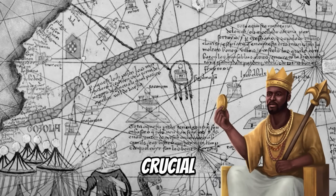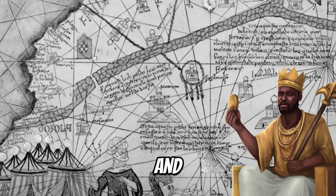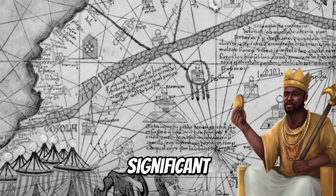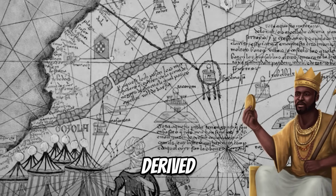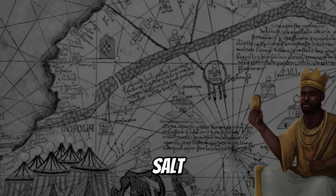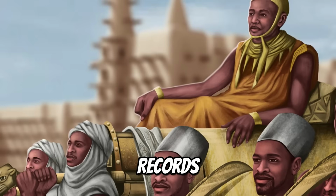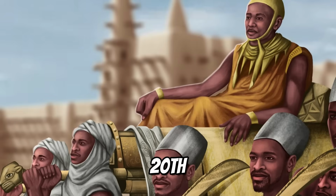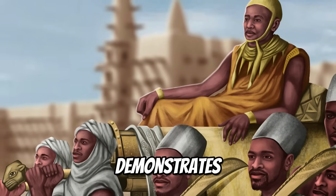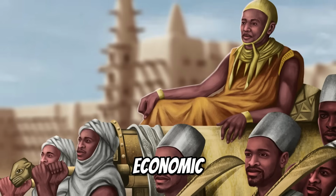African currencies played crucial roles in state formation and political development. Control over currency production and exchange provided rulers with significant economic leverage. The Ghana Empire's dominance over trans-Saharan trade routes derived partly from its control over gold production and salt distribution networks. Tax collection systems incorporated traditional currencies alongside newer forms. Ethiopian records show Amol salt bars comprising substantial portions of state revenue well into the 20th century. This integration demonstrates how traditional monetary systems adapted to changing political structures while maintaining economic relevance.